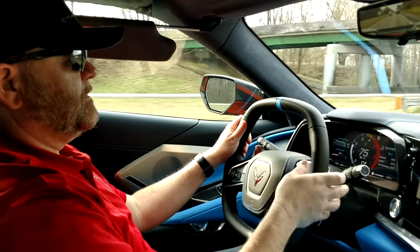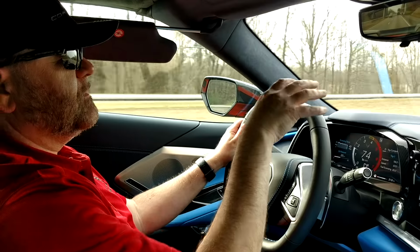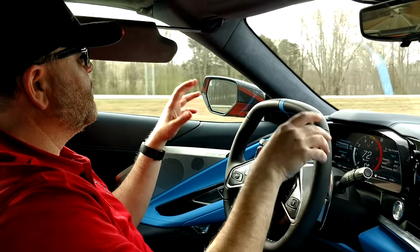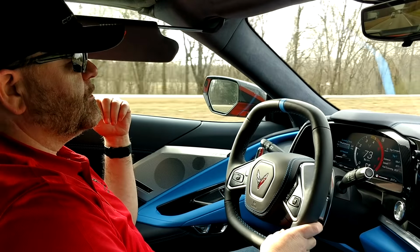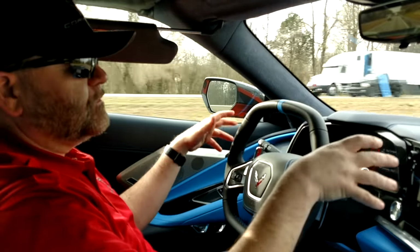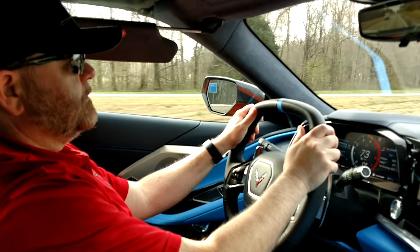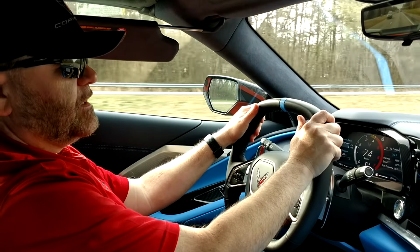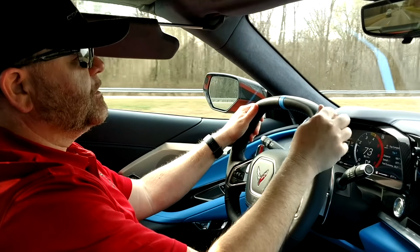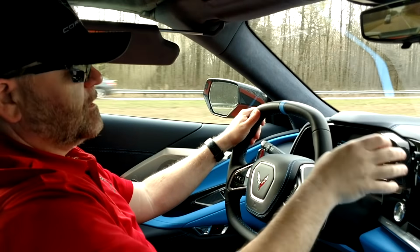I absolutely love my color combination, the ability to customize the exterior and interior color scheme, all the options, the black mirrors and the rear spoiler option. The two-tone blue interior, the fit and finish of the interior is world class, and there is absolutely nothing skimped on in this interior.